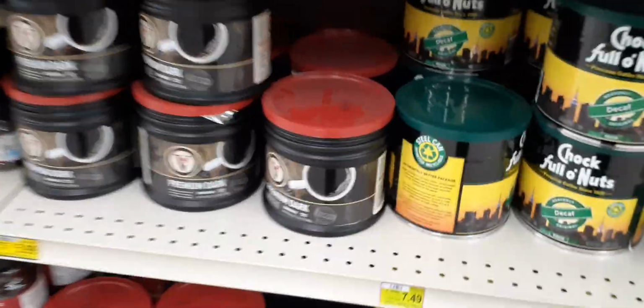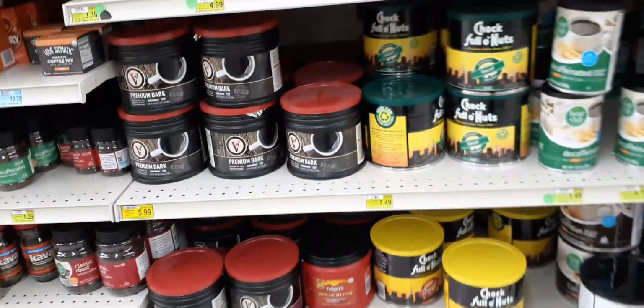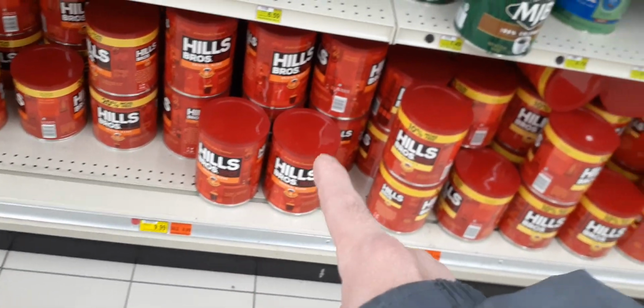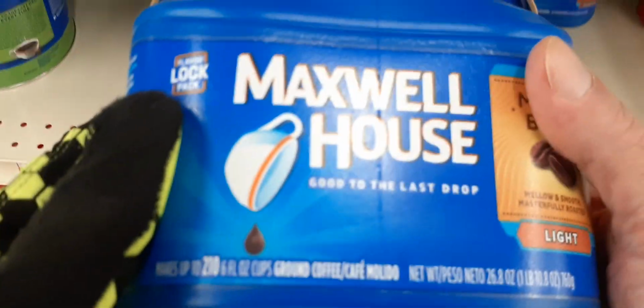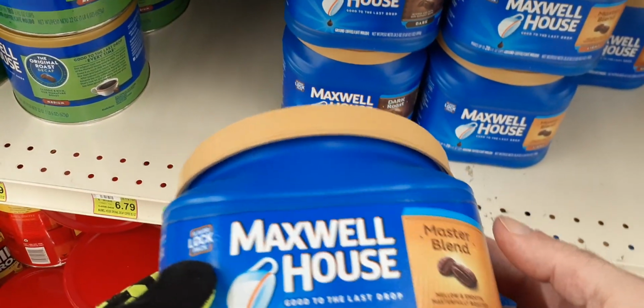$7.50 for a little can. These are half the size of the normal ones, by the way. $8.99 for that Hills Brothers. That's a normal size can right there. That would be the old days. $8.99 for the normal size can. The old days. These are the new half. They're making them the same price. They're $7, but how many ounces are in here? I don't have my glasses. Well, it doesn't matter. They're half the size.